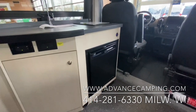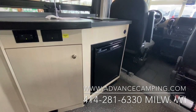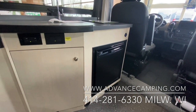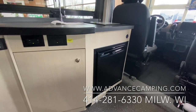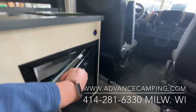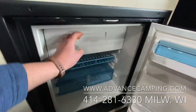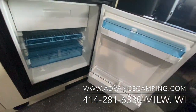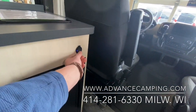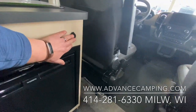Down below, this is a Dometic 12 volt refrigerator that will operate off of your batteries and is paired perfectly with the solar to keep that going for your next camp trip. And it does even have a little freezer inside there. On this Dometic fridge, you can actually remove this freezer as well. So it gives you a few different options. You'll also find that there's USB outlets for charging throughout the van.